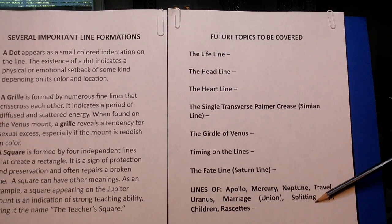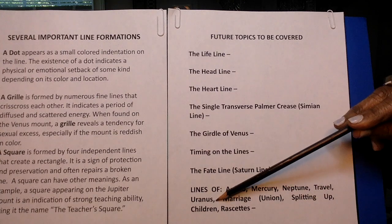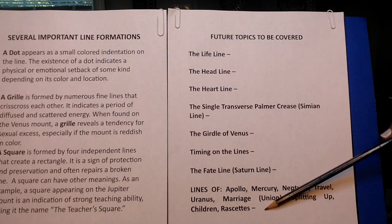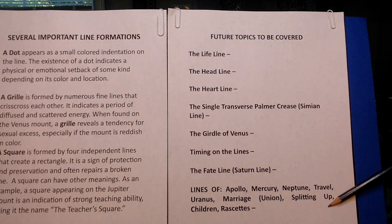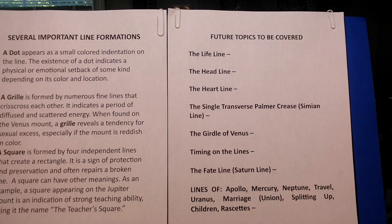These are not major lines, but they are lines that we are all affected by. So we're going to learn a little more about the Apollo, Mercury, Neptune, travel, Uranus, marriage line, which can be referred to as a union, the union splits up, children, and Rascettes. So that's what we will be covering, and that'll run for some period of time. If you have any suggestions not mentioned, be sure you send a note to me, and I will include those things in one of the lessons coming ahead.